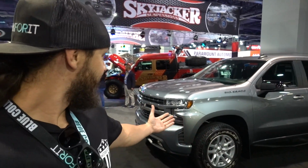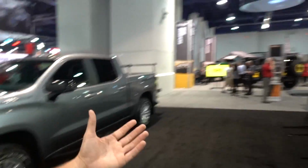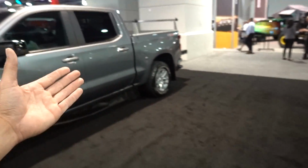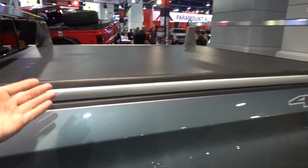So here's the perfect example of everybody that said this SEMA Tahoe is not a SEMA Tahoe. We have basically a bone stock Silverado back here. Why? Well, this company is selling truck bed covers, and all they really care about on the vehicle is showing their truck bed cover.